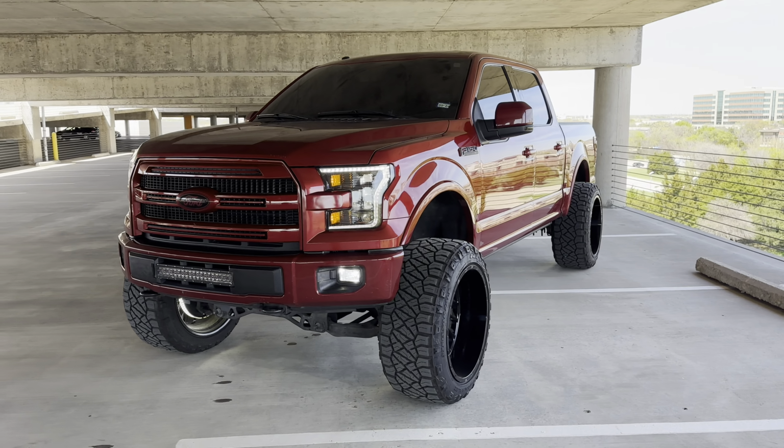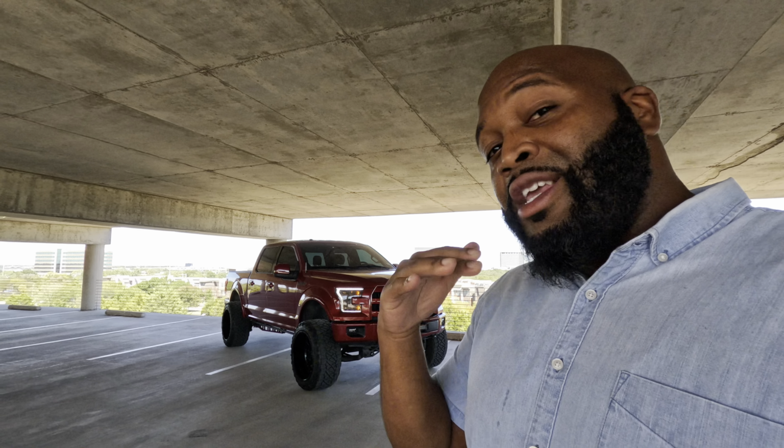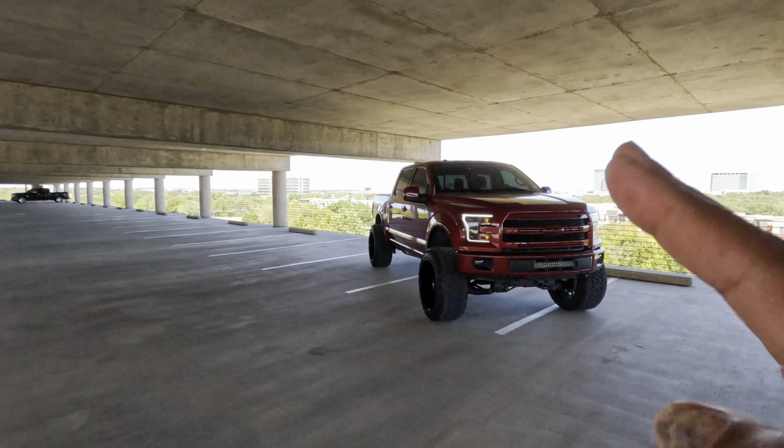Swap LEDs everywhere, bro, and trust me, now you got your tint, you got LEDs, and you got a leveling kit. I'm telling you, bro, you're gonna be sitting right. Moving on to the next thing I would do, and I've done this to my truck. Next, I would debadge it, and this is probably the freest one you can do.